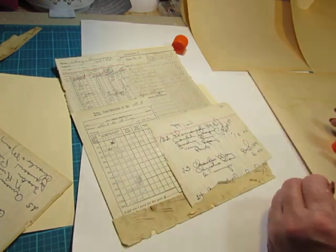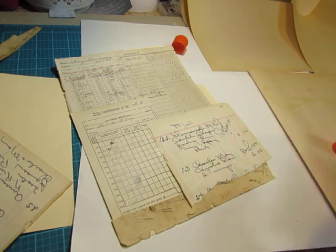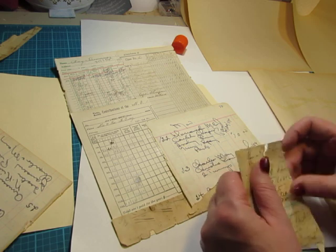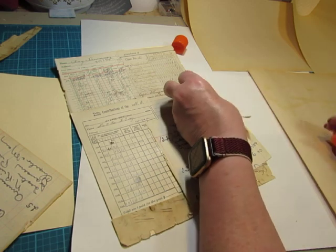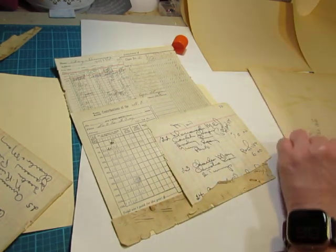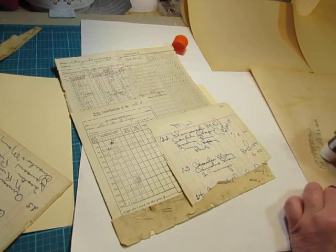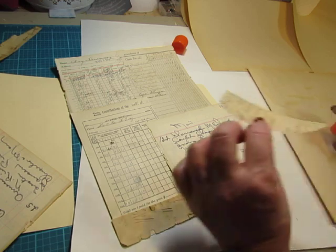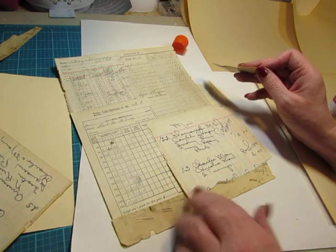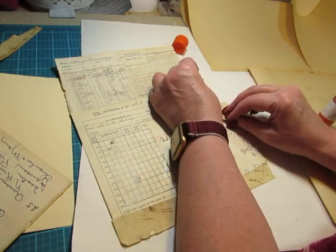And I just need a little, I don't know if I'll need that little piece covered, but just in case, I'm going to go ahead and cover it. Some of this writing is from the 1800s. This piece and this piece and this one down here are from the 1800s. I'm not sure how old this one is. Can't remember. I don't think it's that old.